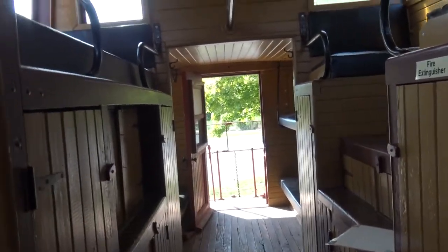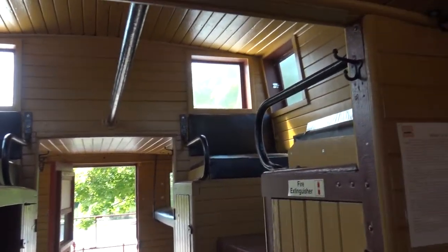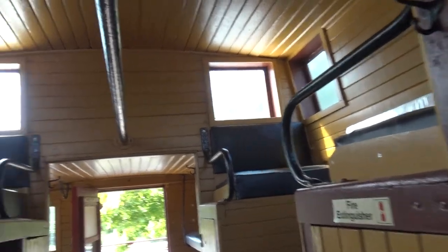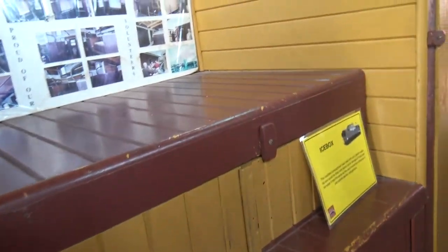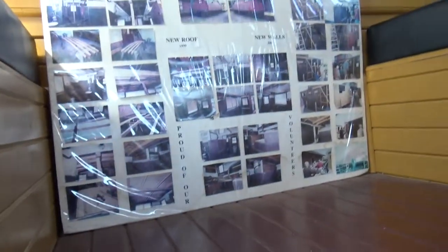This is our 1927 caboose. It's the last of the wooden-topped cabooses. From then on, they built them with steel tops. The caboose is the living and working quarters for the freight train crew, and as such, it's the world's first RV. They lived here, they worked here, they did whatever they had to do here. They have their bunk room over here.